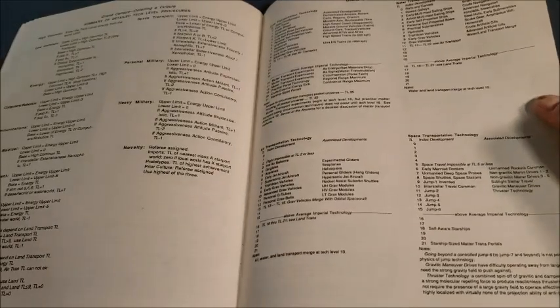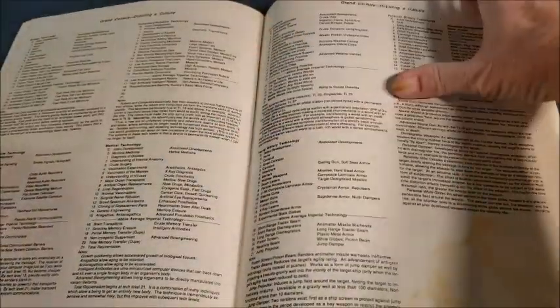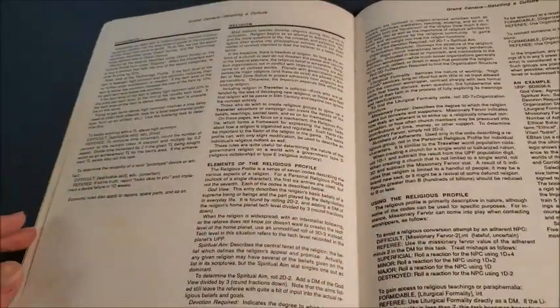So more stuff on the tables, how you would detail a culture, the technology levels, very important, brought out on this page. And just all kinds of information in here. You have to talk about their economics, their religion, and then more stuff on detailing. So, tremendous detail in this book.